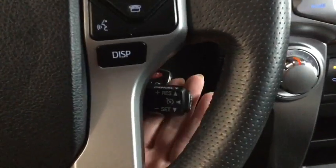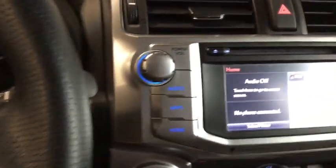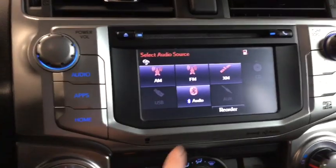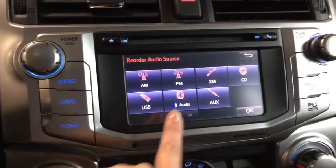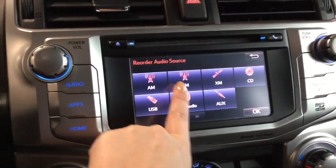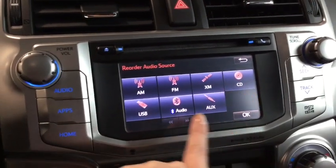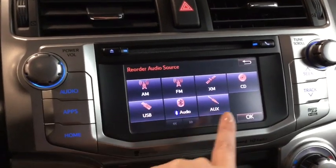You also have your cruise control right behind here for you for those nice long family road trips that you're going to take. Taking a look at your entertainment system now, you have everything that you're going to want in terms of audio. You have your AM, FM radio. You do have your streaming, your Sirius XM. You have your CD player if that's how you prefer to choose to listen to your music. And then you have your USB and your audio input.